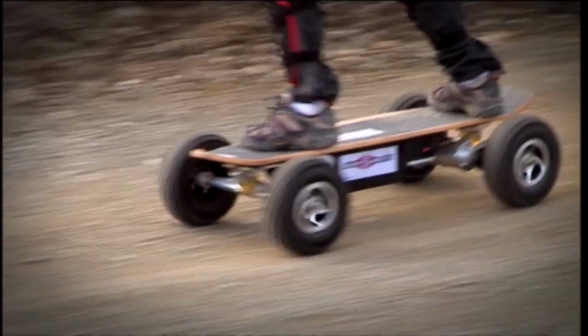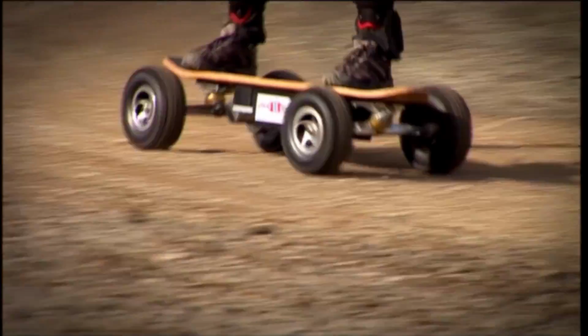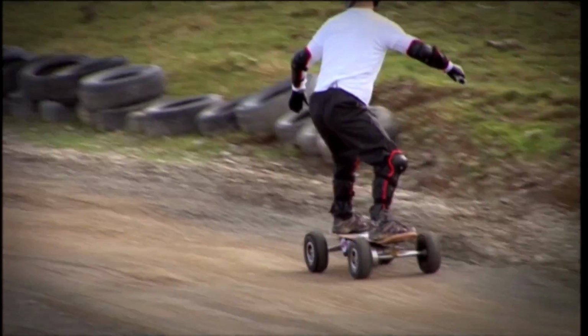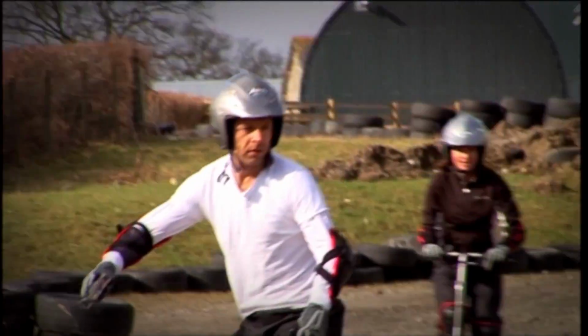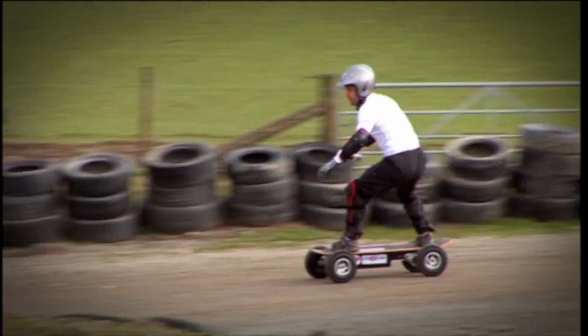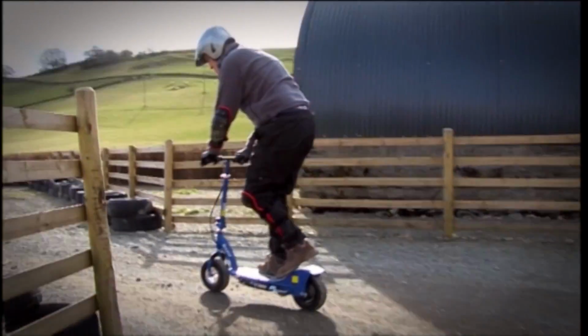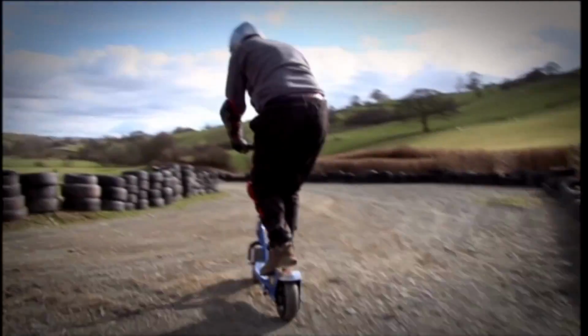We were off, and I screamed into the lead. Oh, here she comes! But Susie wasn't far behind. The shredder's wireless remote powers an 800-watt motor, and the skateboard's chunky tyres can take up to 100 kilograms. Balance was tricky, but the speed was amazing. I got underway well behind the others. Unfortunately, this big kid's scooter didn't look like catching them anytime soon.